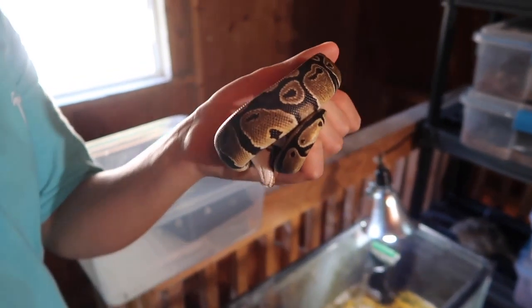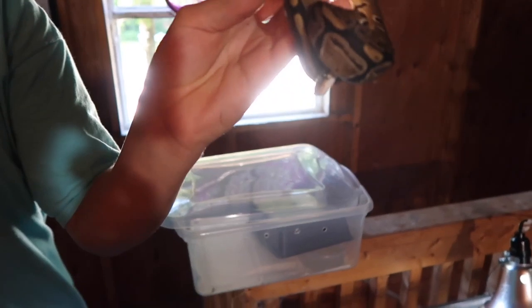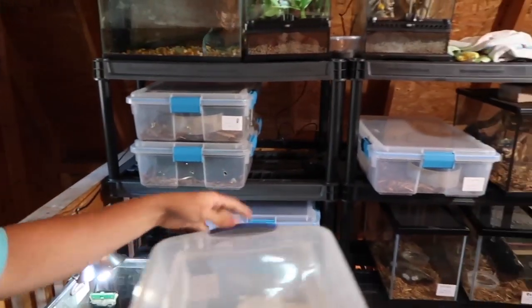This is actually his nephew's snake. They bought it for like $25. Well, I'm glad that they saved it. So I think we did everything, right? Yeah, that's a good set.